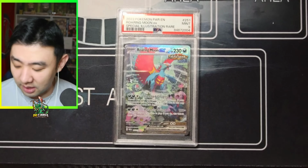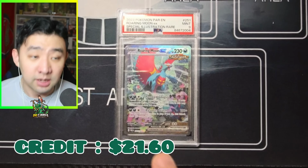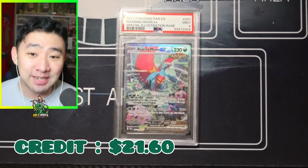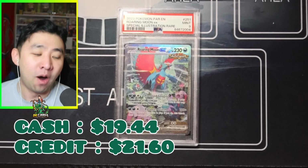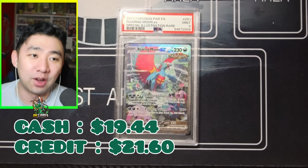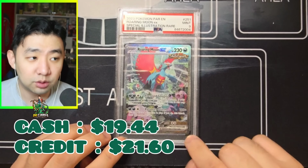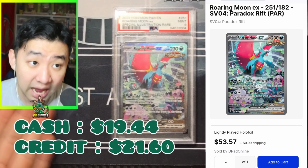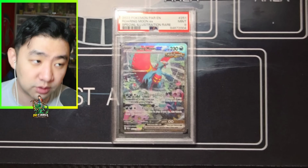Keep in mind, first one, Roaring Moon EX. I tried to trade it in, and the total value for this card was $21.60 in store credit, okay? And then $19.44 in cash. So that was a hard pass, dude. I gotta tell you, the hardest of passes ever. Keep in mind, ladies and gentlemen, that the raw value of this card is $52.99. And then they offered me for a PSA 9 $21.60 in store credit and $19.44 in cash.